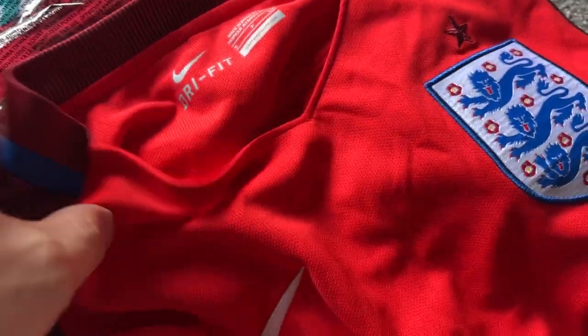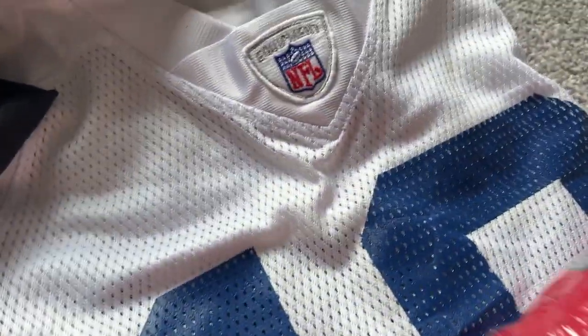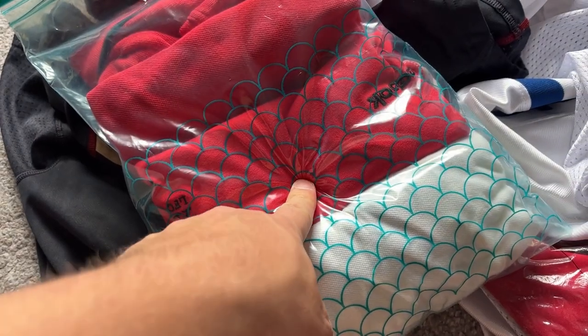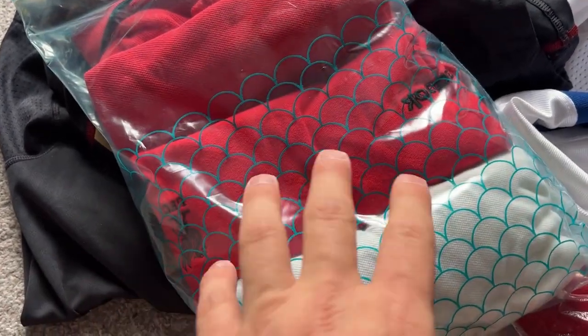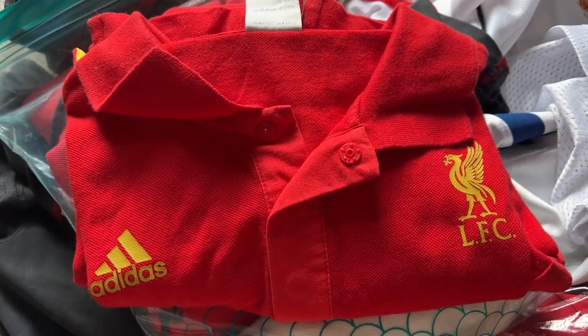We've got Nike, we've got England shirts, we've got brand new in tag bags, Liverpool shirts. We've got NFL shirts. We've got some more Liverpool shirts, even more Liverpool shirts, even more Liverpool shirts. This bag is a boomer. And I believe in this bag is even more Liverpool. I think these ones are kids' polo shirts. Something a little bit like this.